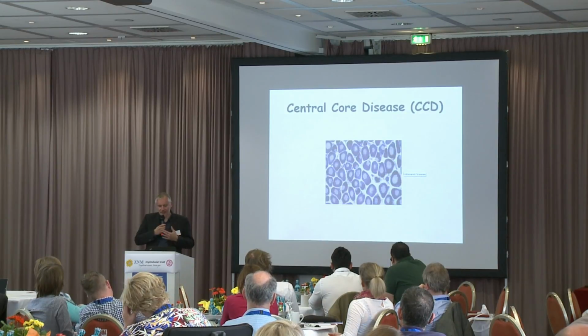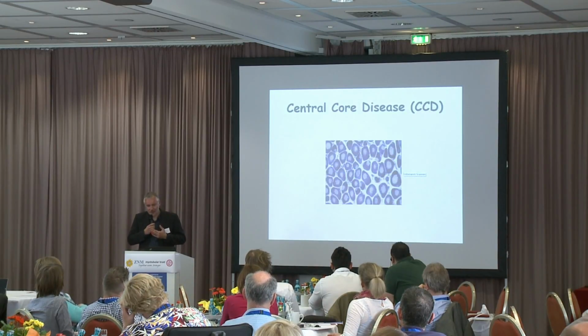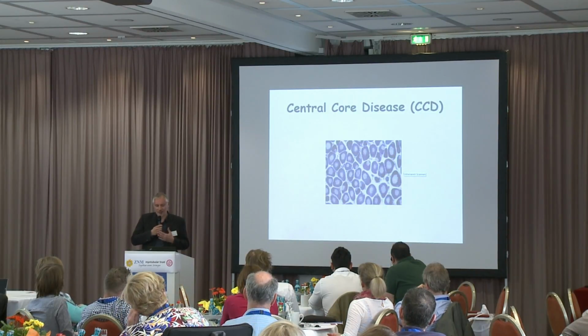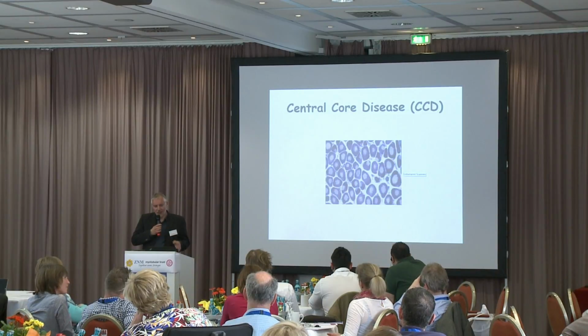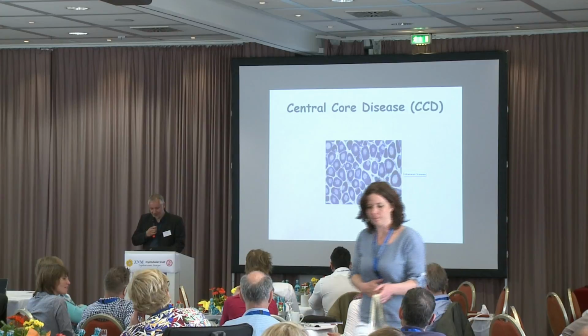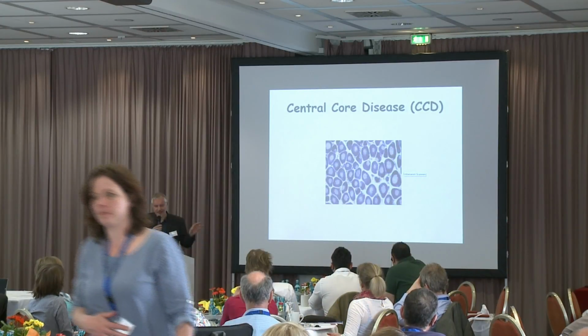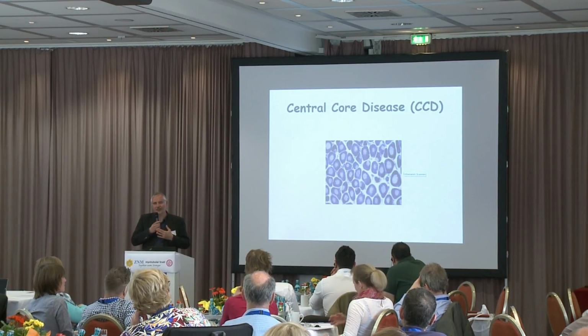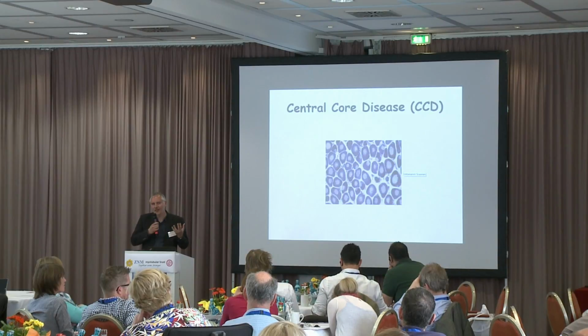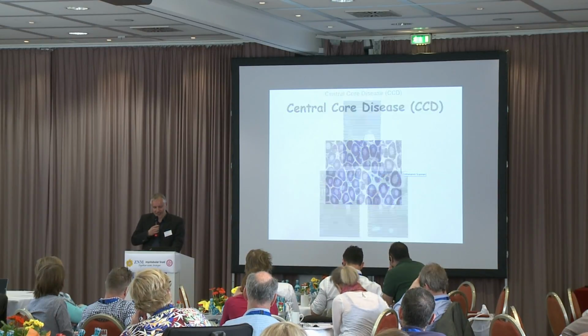Now, before I talk about centronuclear and related associated myopathies, I would like to talk about central core disease, which is a dominantly inherited disease. It was called central core disease because on muscle biopsies you see these circles that look like they are punched out. It doesn't mean that there are any holes in the muscle tissue, but certain elements of the muscle fiber aren't present.